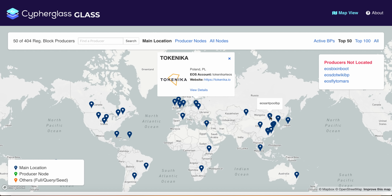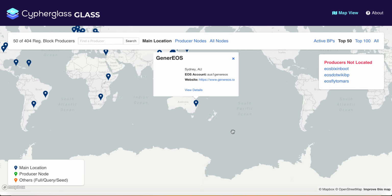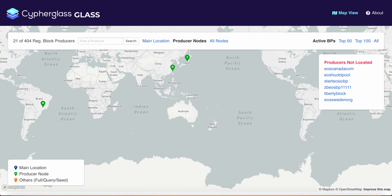EOS Ampu, you know, Ampu is basically Bitmain, right? They are the ones who do the Bitcoin mining. And you have Japan also. Mid.1, is it in Malaysia or in Singapore? It's in Singapore. Yeah, it's in Singapore. And General EOS is in Sydney. So you can see the location of different block producers using this tool. And also you can see the producer nodes as well. And you can see the top 50 active block producers who are actively producing blocks.